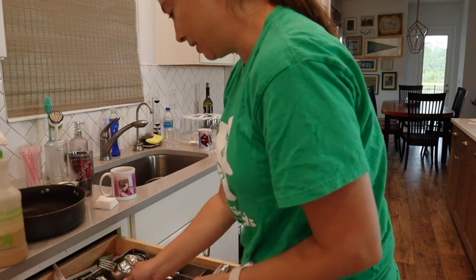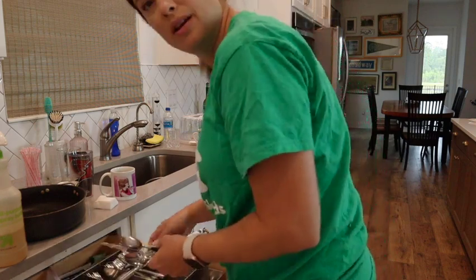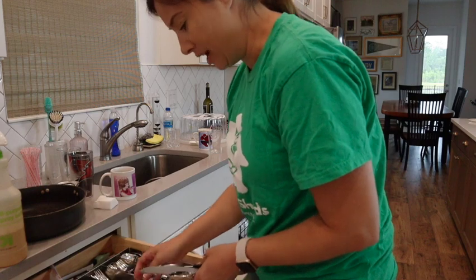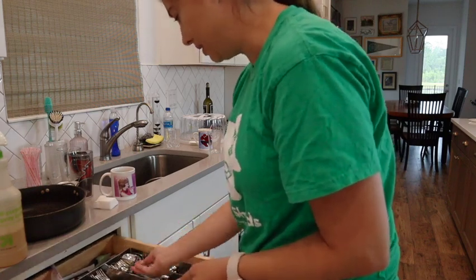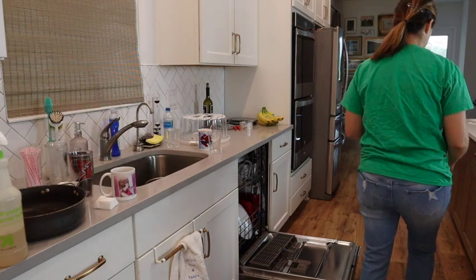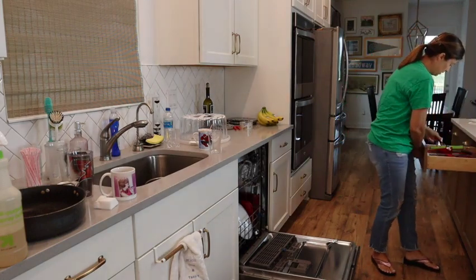I try to keep organized in my kitchen, just because it makes it easier to move about your kitchen when you have some order, but I am definitely not a very anal organized person. I strive to be, just because I know the benefits, but sometimes it just doesn't happen. Goes in there.